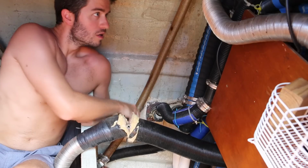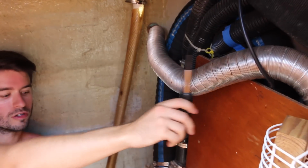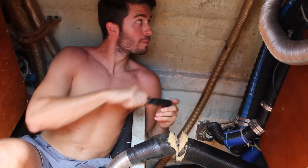Got this Swedish beast out. It's pretty cool actually. But we don't need it, because we're in Florida. We're going to the Caribbean. It's a little too hot for this. So this is where the old diesel heater exhaust went. That's why I'm trying to chop it so that we don't have it running into the engine room. So we're probably gonna repurpose this.